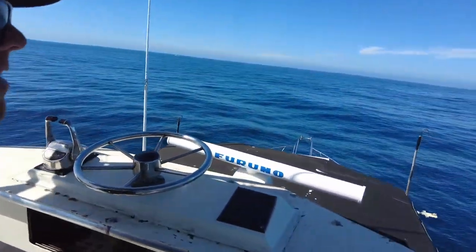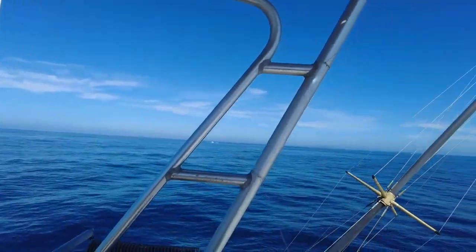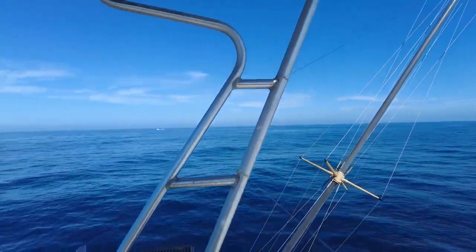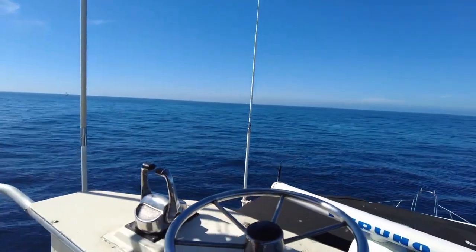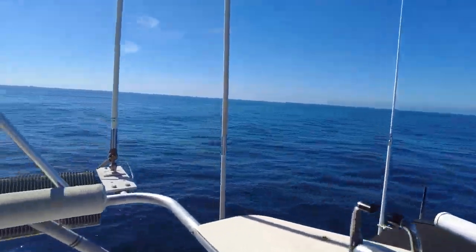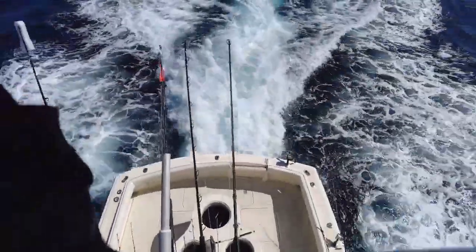All right, 10:45 now in the morning. We're still searching, we're still looking. We're out here by Osborne Bank. You got Santa Barbara Island in the distance. We got some other boats out here too. We've seen breezers, we've seen puddlers, we've seen a couple marks on the sonar, but have yet to hook the fish. Trolling the Mad Max hard on the Makaira and on the Abbott.